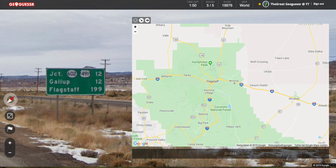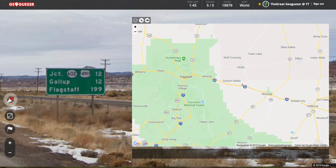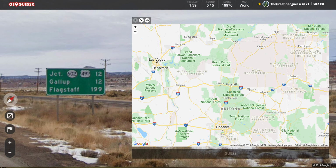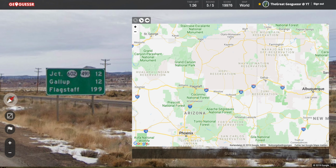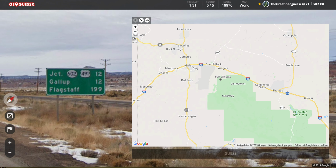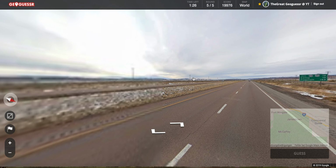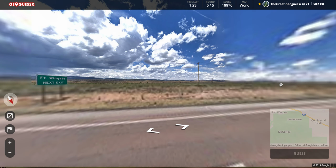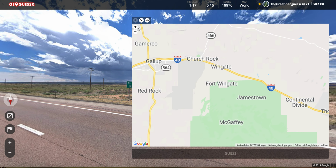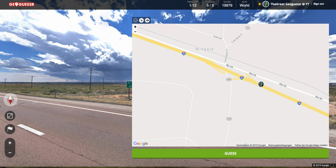We are at 40, where's 40? 81. Where's 491? I'm confused. But there's Gallup, that's closer, so no, we are not in Arizona, we are in New Mexico. And what was the place again? Don't know. 12 miles to Gallup. Let's see what's here. Wingate, that's here, is the next exit. Alright, good to know. So, yeah, somewhere like here, I think.